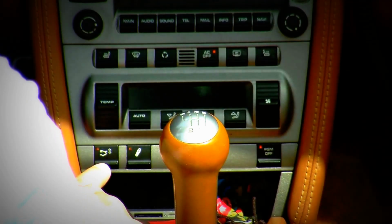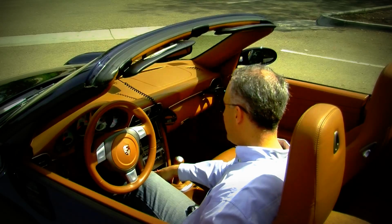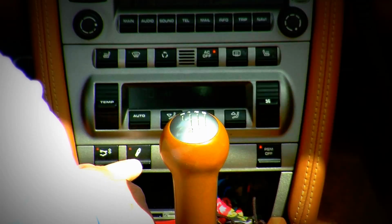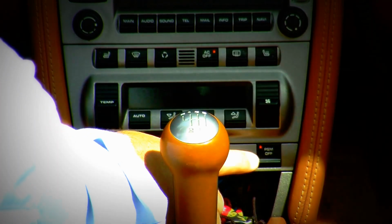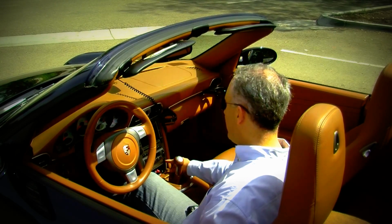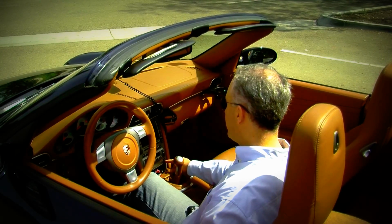Climate control, pretty straightforward. This is where you can control the wing right here on the back to manually push that up. I'll push that button and you'll see the wing will pop up in the back. This button tightens up the shocks when you're driving. It's the sport mode for the stability management. You can turn that on and off. And this turns off your guardian angel, which is your traction control, which is the Porsche Stability Management. You hit that button there, it says PSM off, or you can turn PSM on. Recommended to leave on at all times.